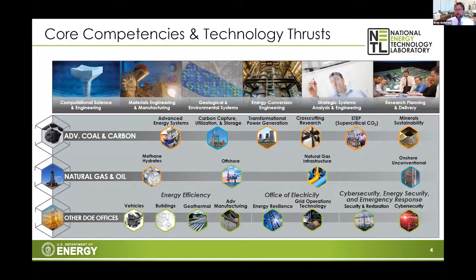We do this across 5 technical core competencies and 1 in project management. This is where the meat of our national lab lies, in our Research and Innovation Center, with expertise in computational science and engineering, materials engineering, manufacturing, geological and environmental systems, energy conversion engineering, and strategic systems analysis and engineering, where life cycle assessment sits.